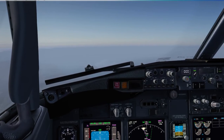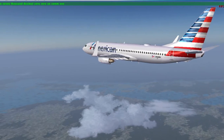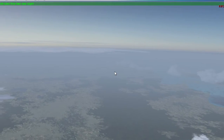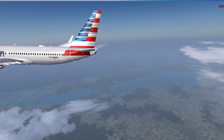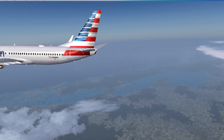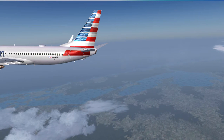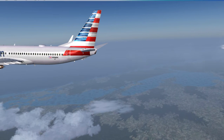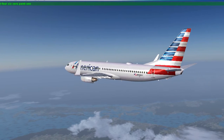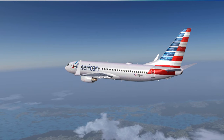Alright, let me put this on the outside so you guys can see, kind of boring. That's Cuba right there, right above Cuba. There you go. Oh, you guys don't want to see the tail of the plane? Come on. That looks beautiful. I love it, man. I love this simulator. You guys have no idea.